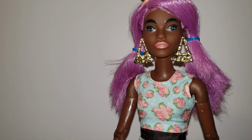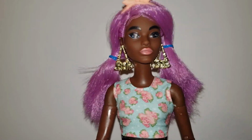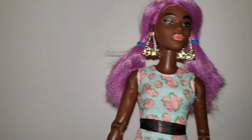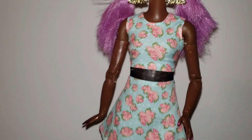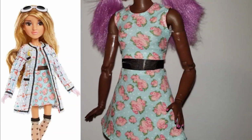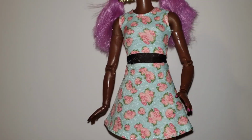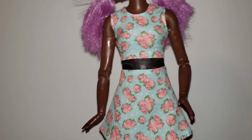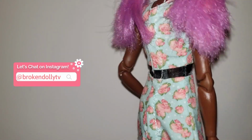I think I'm having a lot better luck today than I thought I would with these outfits, because I really honestly thought that a lot of them were not going to fit her right. This is another piece that came with a Project MC Square doll, and those dolls, as you can see from their clothing, are probably the most similar in size to Barbie dolls. I call them the big head dolls, like Monster High, Ever After High, Rainbow High.